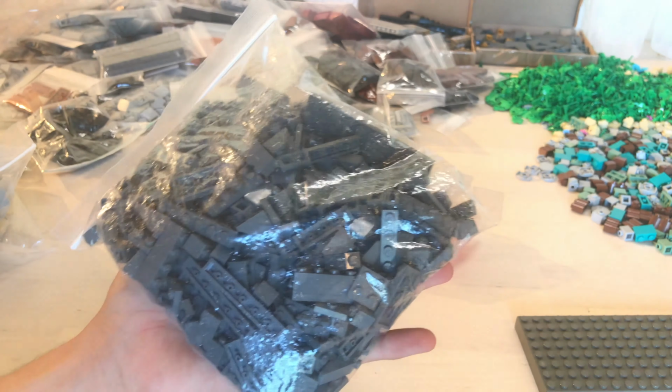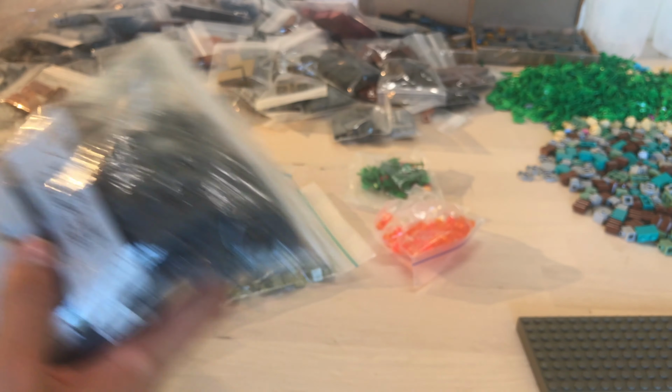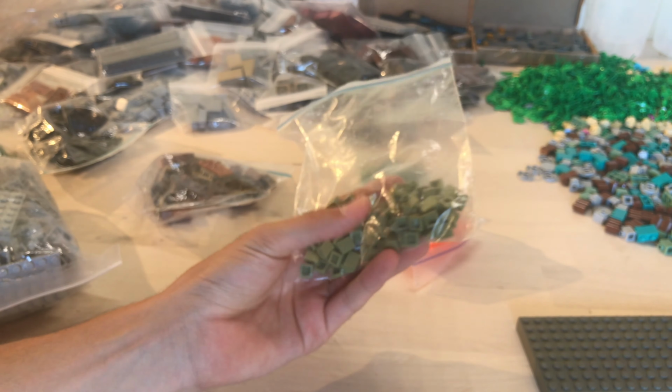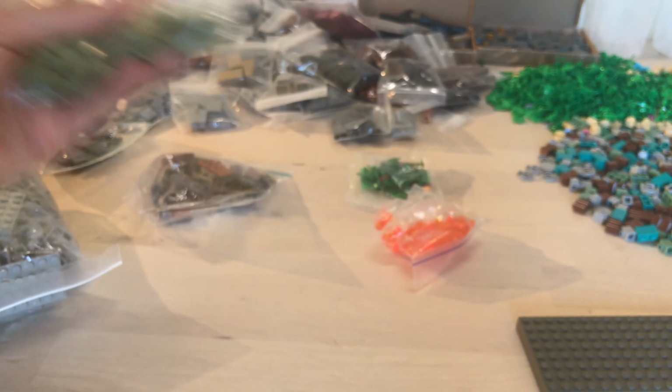I'll sort through those. But the majority of this is just a bunch of plates and bricks and a few slopes. I also did get quite a lot of jumper plates, and the reason for that is because they're super useful. I think I got at least 100 jumper plates of pretty much every color. There's 100 olive green cheese slopes in here because I don't have many more of those, and I think the color complements the dark tan really well.